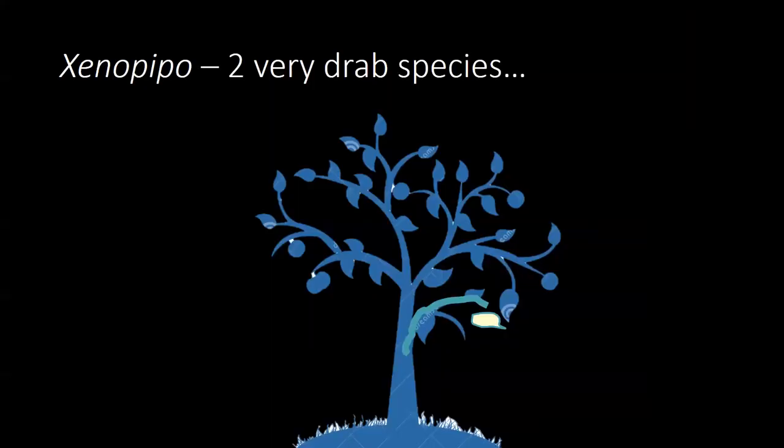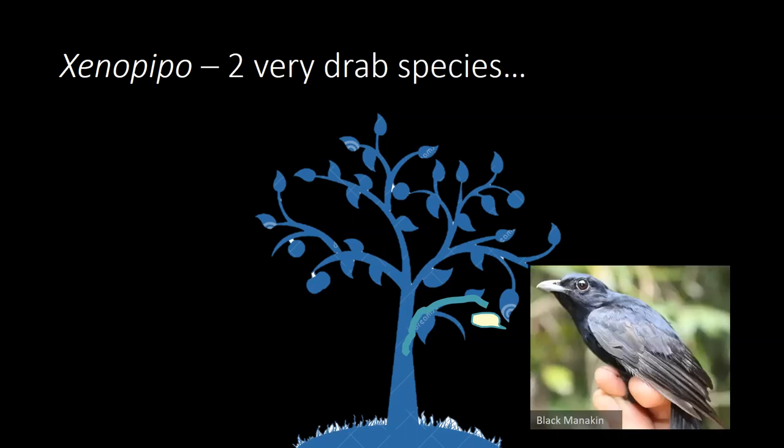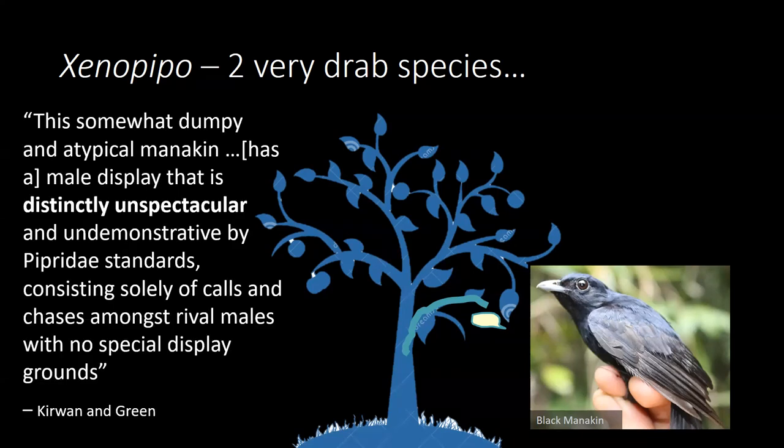Up in the manakin family tree, you get to Xenopipo. And this is a genus that has two different species that are quite drab. They're literally called the black manakin and the olive manakin. And so that's just as boring as you can possibly get.